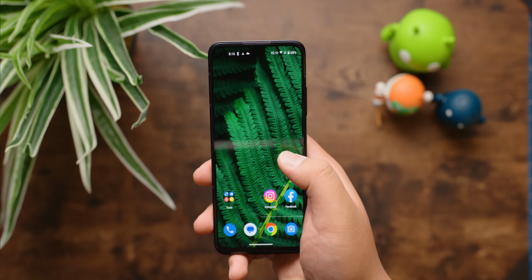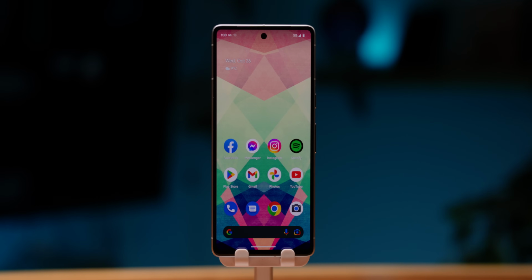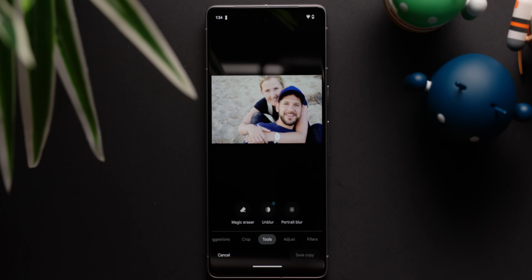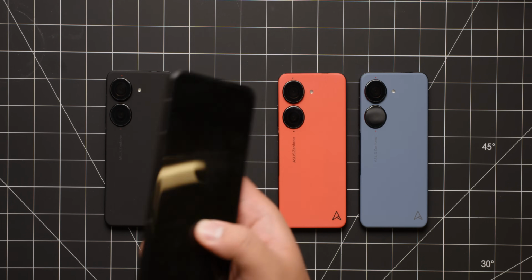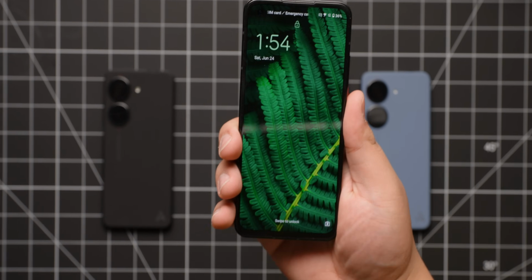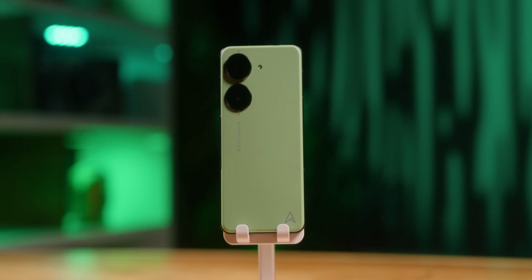To reiterate, Zen UI isn't bad by any means. It just so happens that Pixel UI has a bit of an edge thanks to its slightly longer update commitments and because of its suite of helpful exclusive features. So back to the question at hand, is the Zenfone 10 a Google Pixel killer? Well, ASUS has certainly taken a few jabs at Google's latest flagship, but I wouldn't say that it's a complete knockout. The Zenfone 10 has a good design, and it packs quite the punch when it comes to battery and processor performance, which again is really surprising given its size.